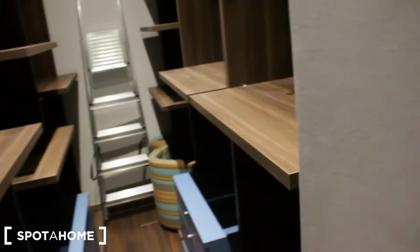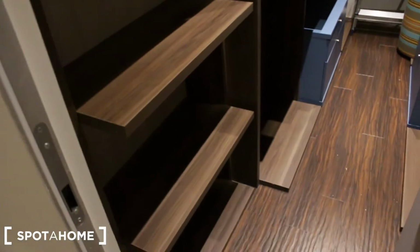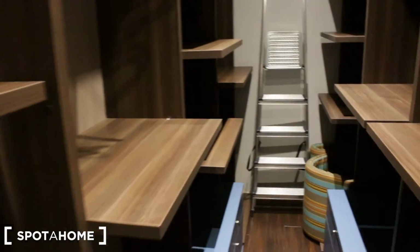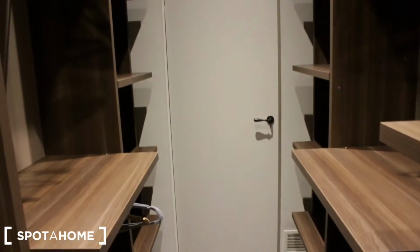And over here we have a dressing room, a very complete dressing room with plenty of space, shelving, hangers.